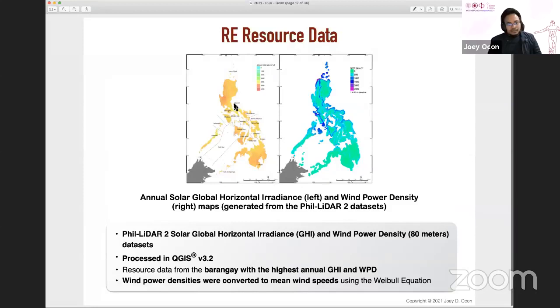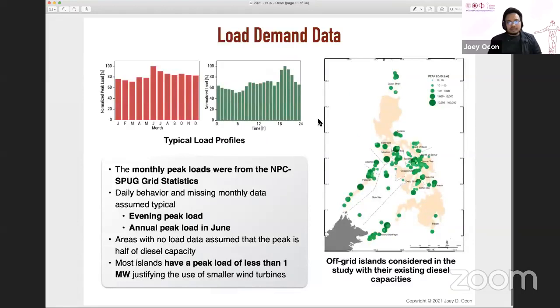So for the RE resource data, we use the Phil-LiDAR 2 global horizontal irradiance data for solar and the wind power density at 80 meters data sets from Phil-LiDAR also. These were processed by one of our staff using QGIS. And we use the processed data as input in our energy systems models.